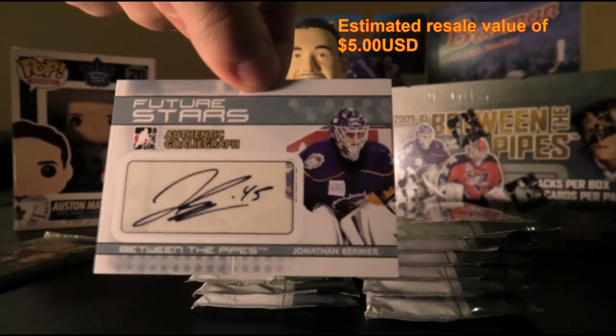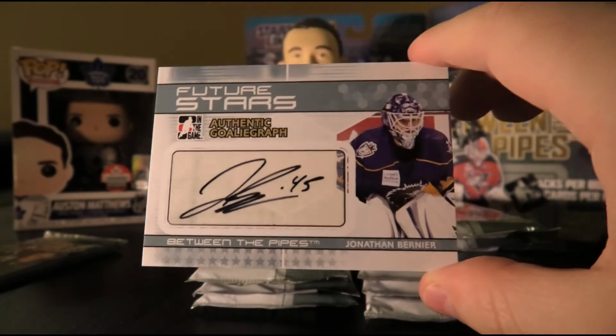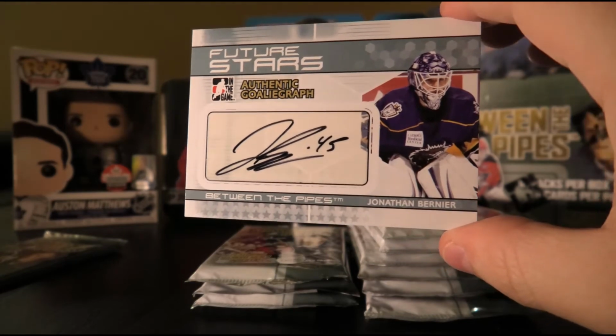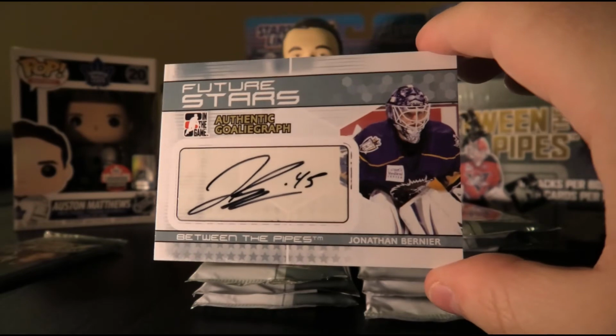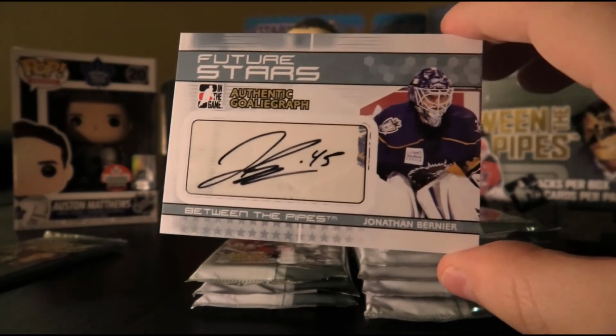Jonathan Bernier. His rookie year, of course, is 07-08. This is from his time at the Manchester Monarchs. Of course, he was a first-round draft pick. Jonathan Bernier. At the time, I think it was a stronger hit than now, but even now, I'm not complaining. He's at least someone who's made the NHL and is still a starter in the league right now with Detroit.